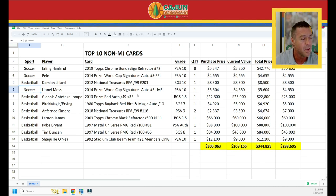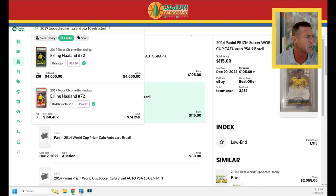I'm toying with jumping on an orange at some point, but I haven't yet. This card, in a 9.5, I paid $22.8 for it. I think it's worth about $25. I really do. Let's look at that together. That's one thing we can look at.